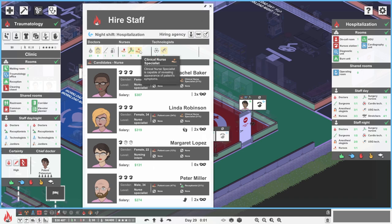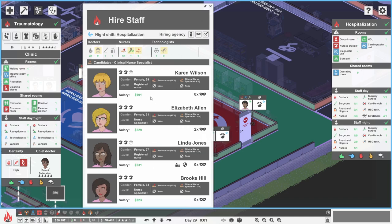Do we want to have a clinical specialist nurse? Would that help? Or is it worth having another surgery nurse? Or do we just want somebody who's really good at doing the nursing, really good at patient care? Which is none of those people. Okay. Wow. You're all spectacularly rubbish at doing nurse stuff. Patient care 37%. Patient care 18%. Come along now. Elizabeth Allen, you seem okay. Clinical nurse specialist. How about then we spend another grand and get this Spartan and a people person. Elizabeth Allen, in you come.